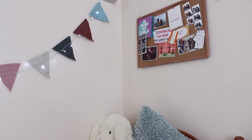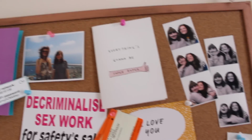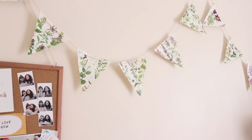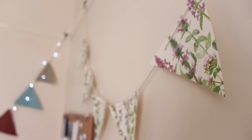Hanging above my bed on the other wall is my pinboard, and on here I've just got a lot of happy memories, photos, letters, just little bits and bobs that make me smile. Also on that wall I've got some more bunting, again handmade by me, and this is paper bunting made out of recycled old books. I really love it. I think it's so pretty and it's literally my favourite thing in this room.